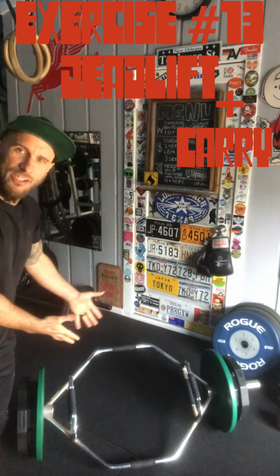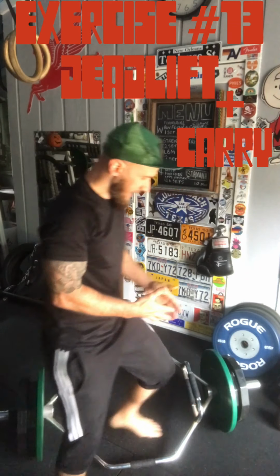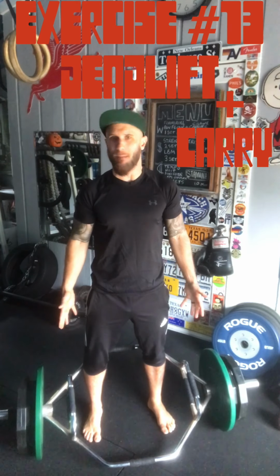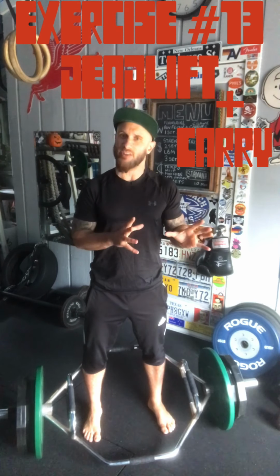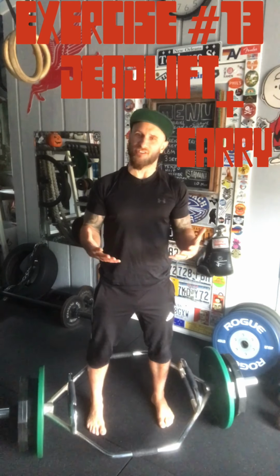I primarily use what is called a hex bar or a trap bar. They're about 150, 200 bucks. Best investment you can make. If you're deadlifting at home, just buy the bar. Trust me, just buy the bar. I'm not a fan of a straight bar. A lot of people use a straight bar. I have a lot of reasons I don't like using the straight bar. I like this bar because you really can't screw it up.